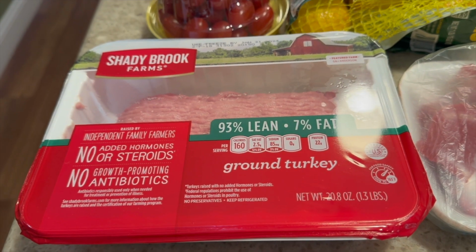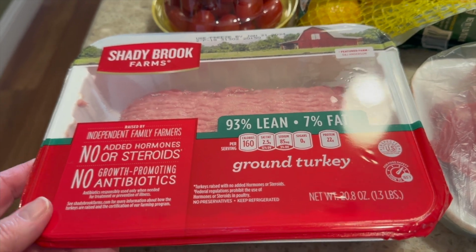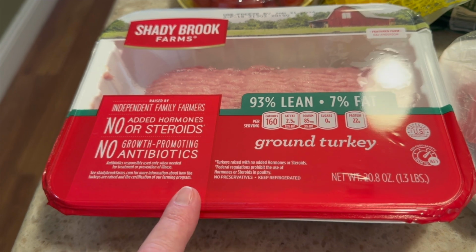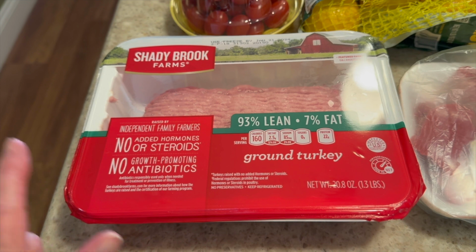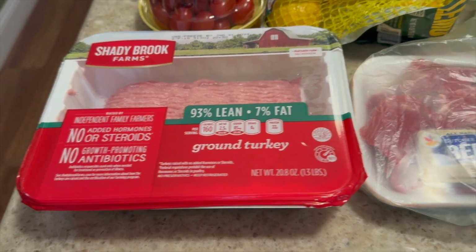I seem to be able to find new and different things, or things we really like to use during the week. This might be a turkey meatloaf, I'm not sure, or maybe chili. Not 100% sure yet, but I have it. I'll stick it in the freezer. It'll be all ready for me.